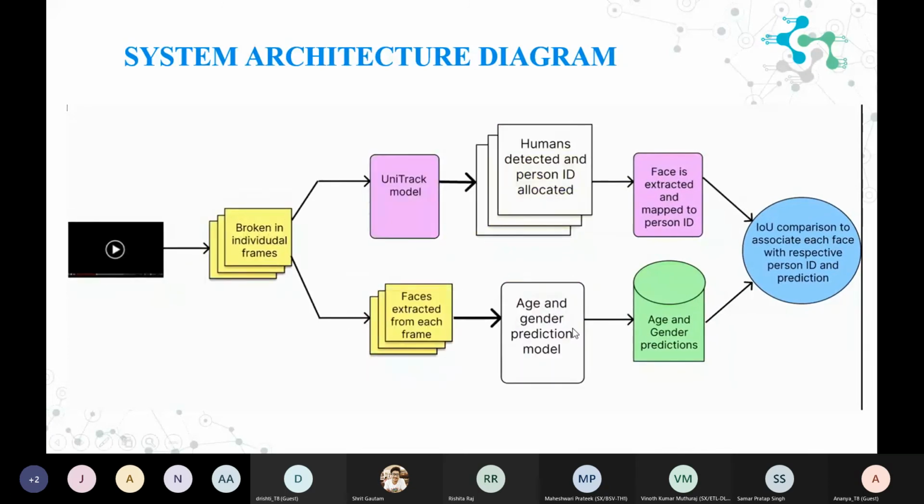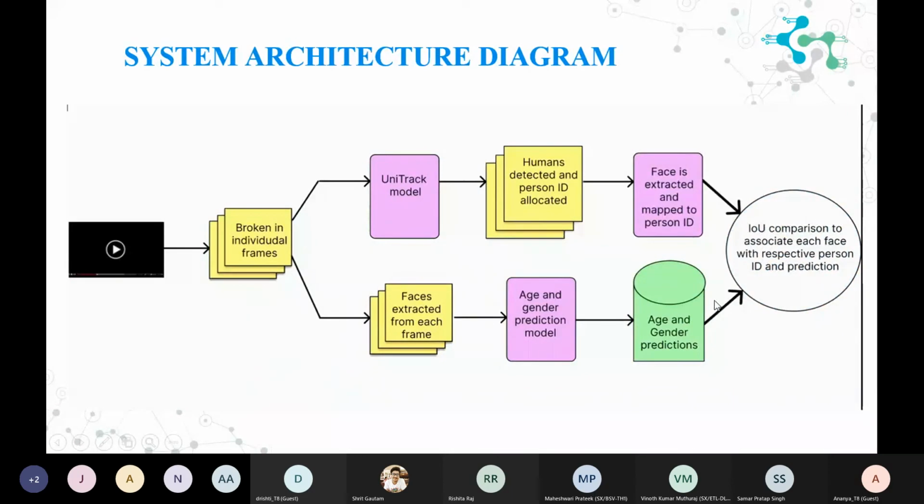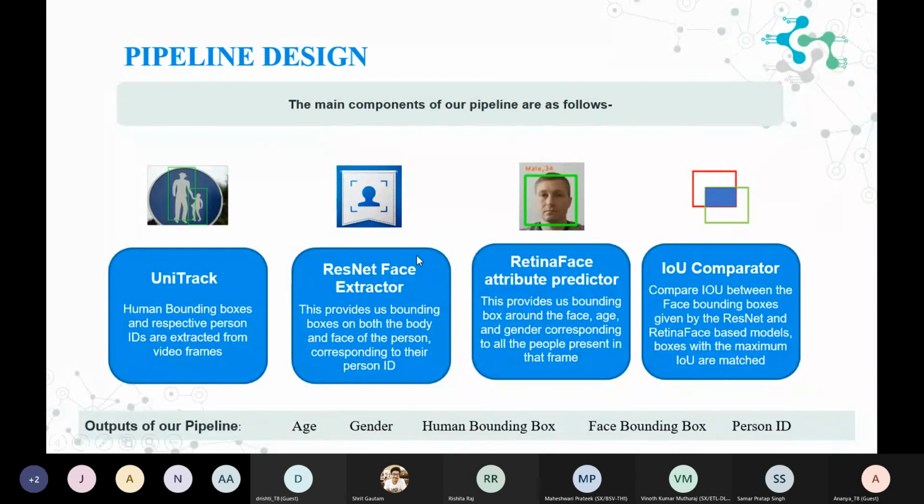At the same time, we are also using another model, as we have explained over here, the ResNet-based face extractor, which is taking inputs of the individual bounding boxes around the person. This is used so that we can associate the person ID with the age and gender. And then we are taking an IOU between these two outputs from the ResNet-based model and the RetinaFace-based model.